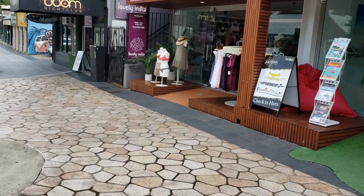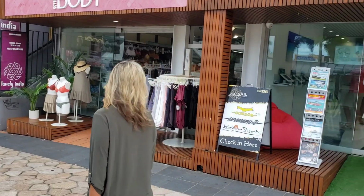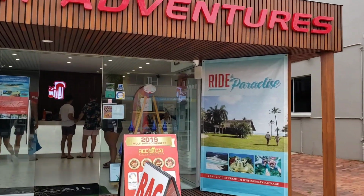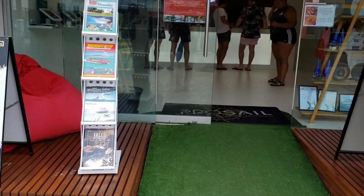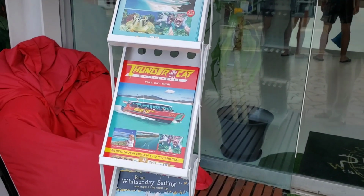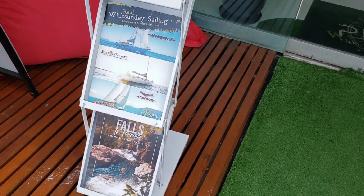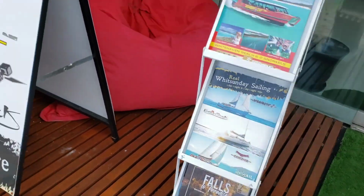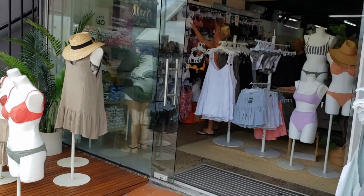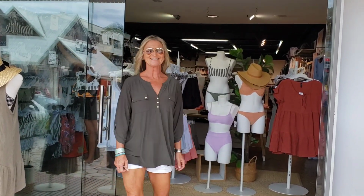sides. And then almost every other shop that you come across here is a tourist shop, and you can come in and grab yourself a brochure of the different places that you can go out on the Whitsundays. There's of course places where you can shop and get a swimsuit or something like that.